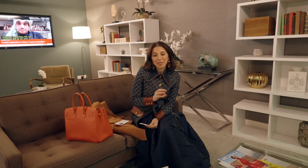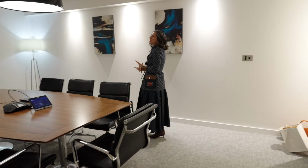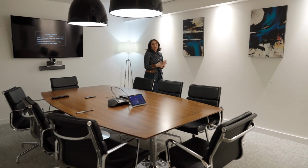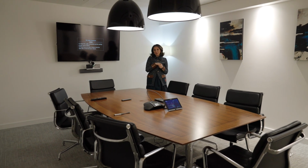So this is potentially going to be the welcome area, the seating area for clients when they come in to sit down before, of course, they come into our hopefully lovely offices. So this is hopefully our new meeting room space, and as you can see, it's quite large. I'm really looking forward to doing this up.